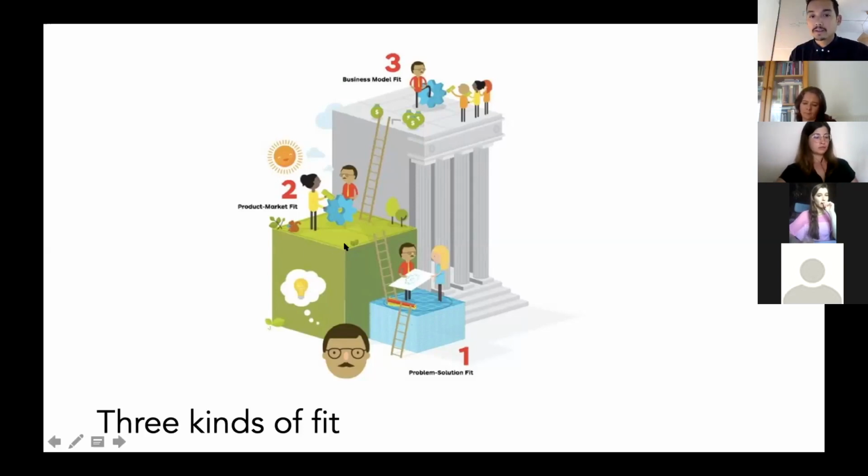The second step, when you come to execution, is that you actually have to find a market, because what you have discovered now was a problem, and I mentioned this, with extreme users and not the average person. The second step would be the product market fit, where you have to figure out, is there actually a large scale market for your product, your service, and whatsoever. And then the third step would be, okay, what's the business model behind that?